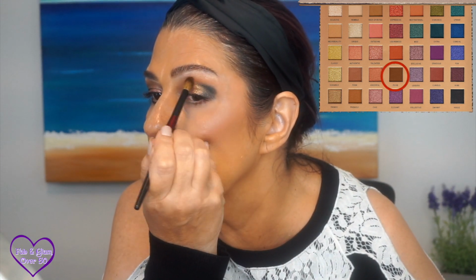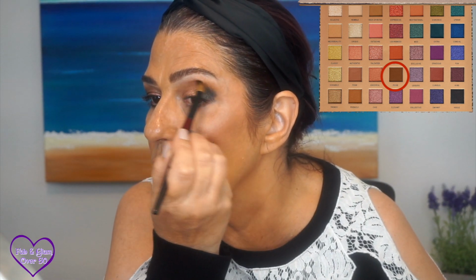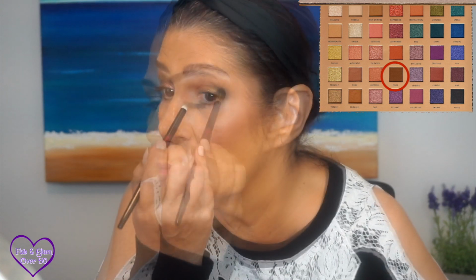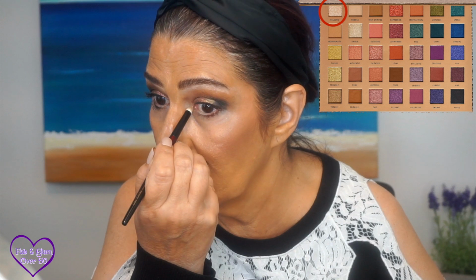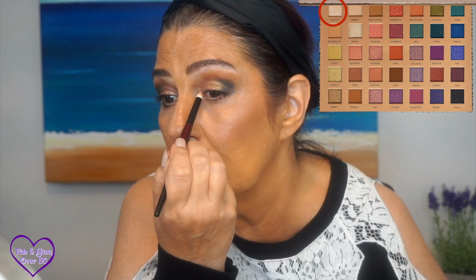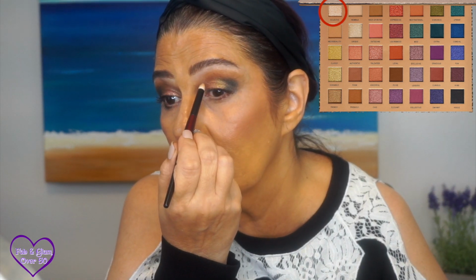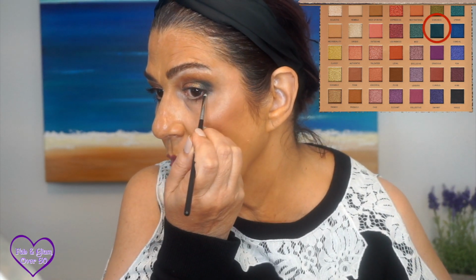Here I am blending, and in order to blend, I'm using the shade Poise to create that transition. For my inner corner, I used, what did I use? I used Eclectic in my inner corner. Then I started bringing it up, and that helps really brighten up the eye. And I just went gently for the lower lash line.